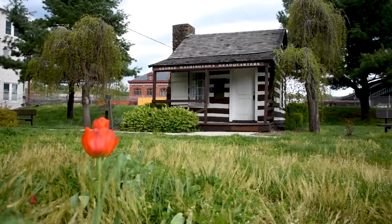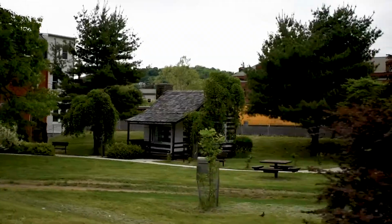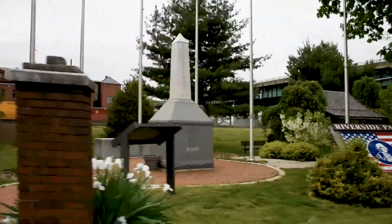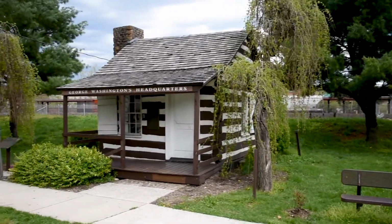In the early 20th century, 1921 to be exact, that building was brought back close to the church and close to its original location in what we call Riverside Park, which is located at the confluence of the Potomac River and Wills Creek.